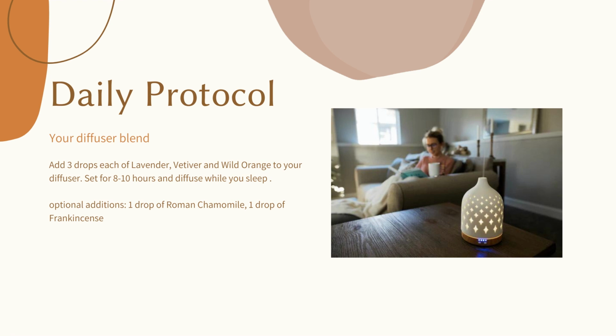Our daily protocol for sleep is a custom diffuser blend. So in your diffuser, add 3 drops of lavender, 3 drops of vetiver, and 3 drops of wild orange. Set your diffuser for 8 to 10 hours so that you can take in those aromatic compounds all throughout the night while you sleep.